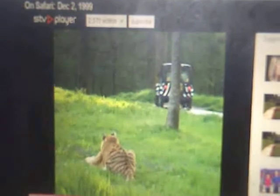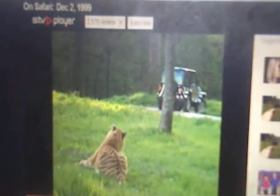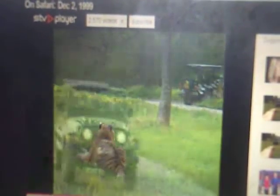Let's leave the tigers to enjoy their dinner in peace. Go and have a look in the binoculars and see what you can see. I shall investigate further.